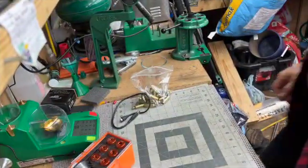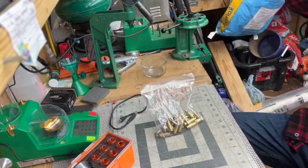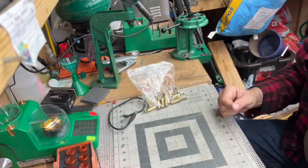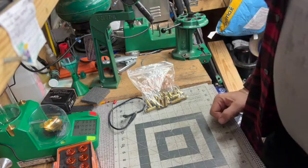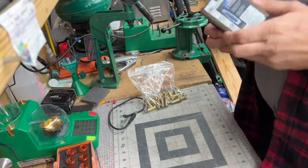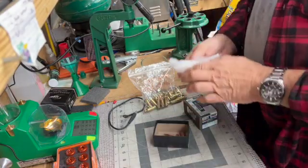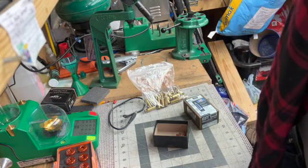It's a rainy day in East Tennessee, so I've got some empties to fill. 6.5 Grendel with, let's see, with some Nosler bullets, ballistic tip, 120 grain. In here somewhere. That one is almost empty. And we got another one in the boxes somewhere. There we go.